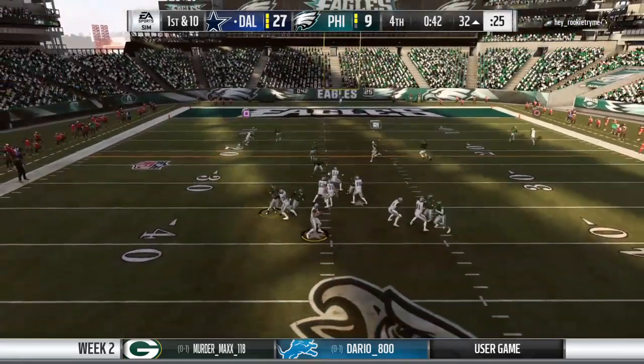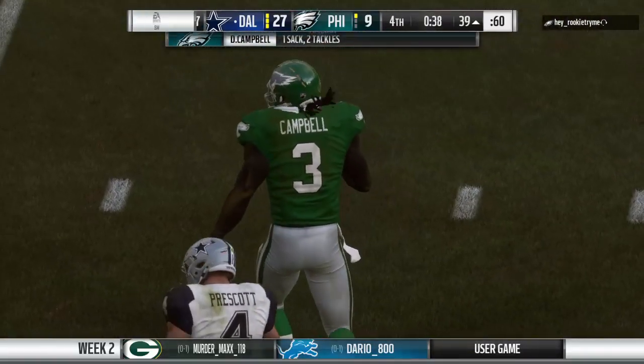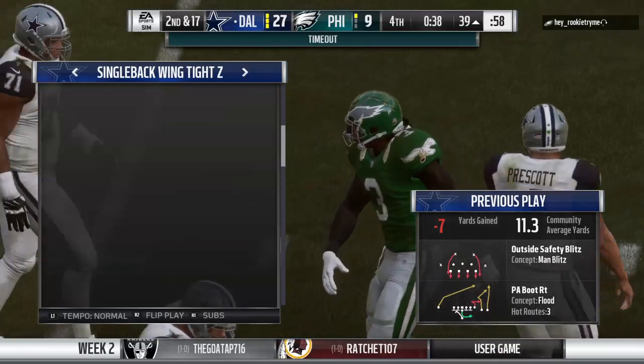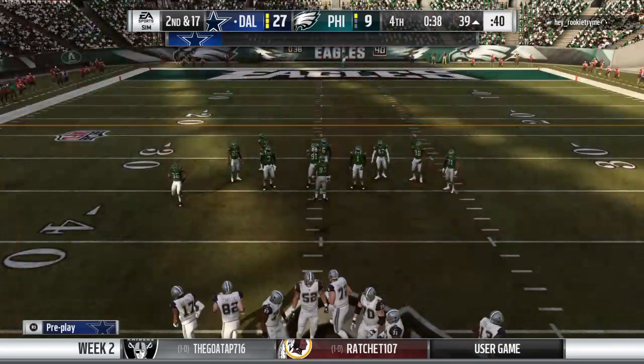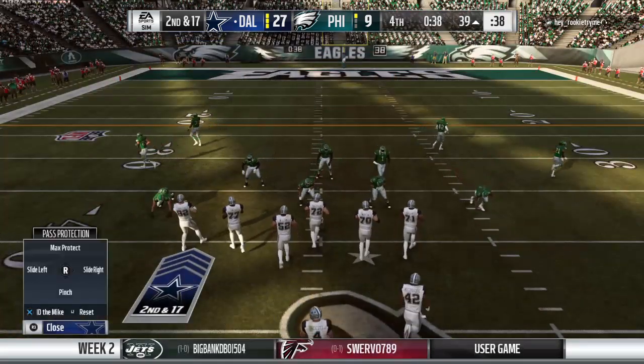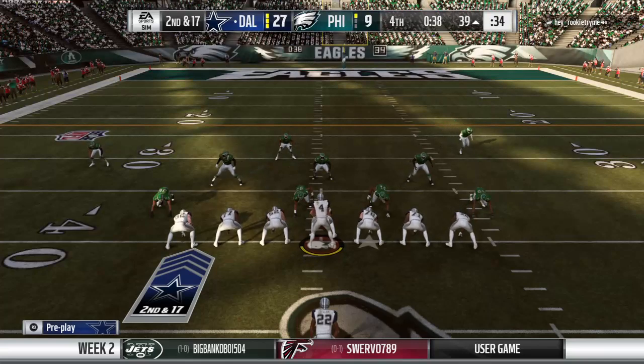Oh, Prescott here to throw. And he's going to go down. They get to him back at the 40. And the Eagles are going to go ahead and take another timeout as they stop it here with just under 40 seconds to go in the game. Now, following the sack, they'll look to make amends on a 2nd down and 17.